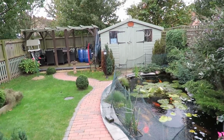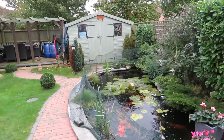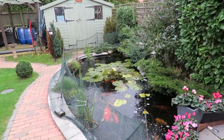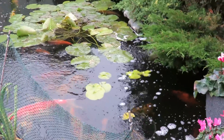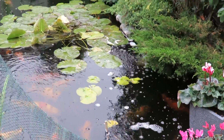As you can see, it's even turning my lily leaves up in the pond. It's picking them up and turning them over, so my lilies will probably slowly move down the other end of the pond, or that one might. This end has lost all its leaves now. It's quite an early lily, so all its leaves are dying back now.